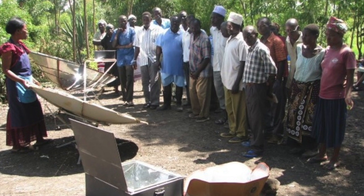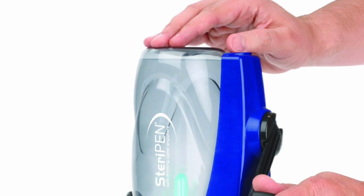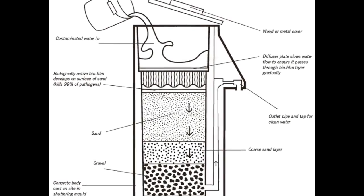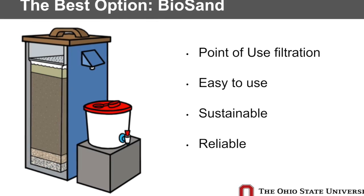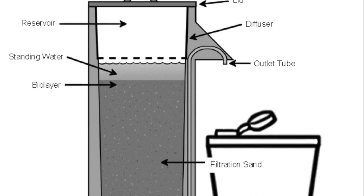We began our project by researching different strategies of filtering bacteria out of water. We compared a few different ways of filtering water, including solar pasteurization, UV filtration, ceramic filtration, and BioSand filtration. After looking at the pros and cons of each, we determined BioSand filtration was the best filtration option because of its efficiency and ability to be constructed out of materials found in country.